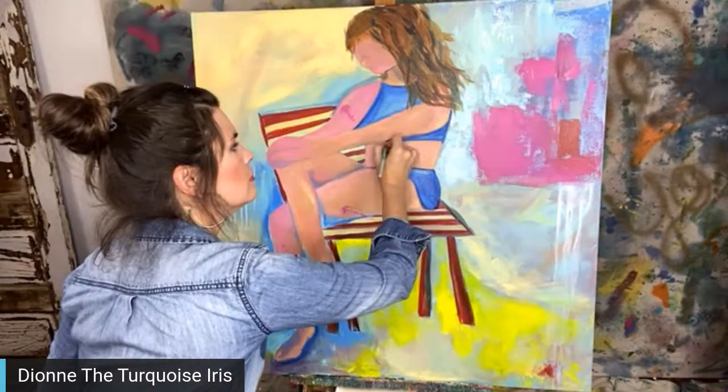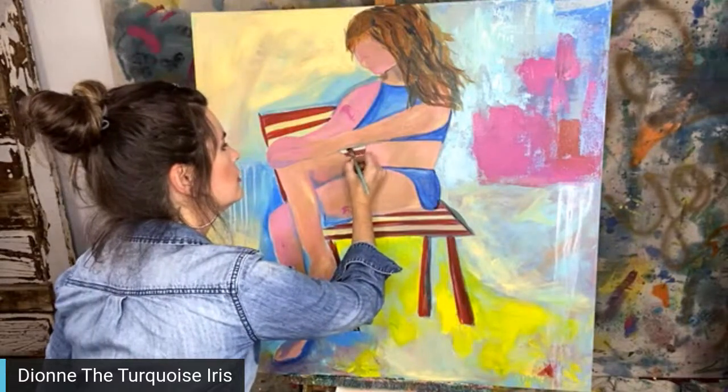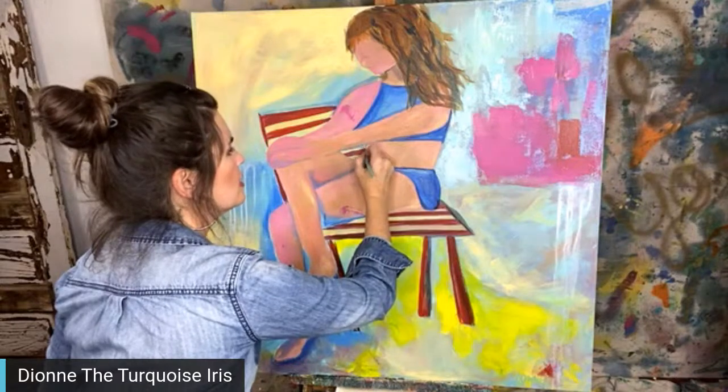The main thing was that I didn't want her to look voluptuous or anything like that. I wanted her to stay really innocent looking.